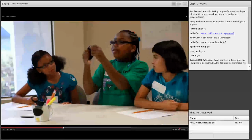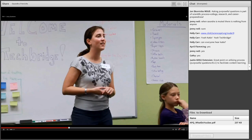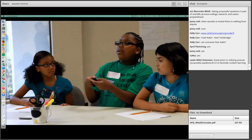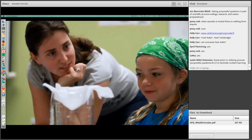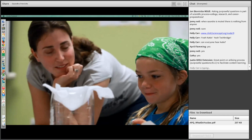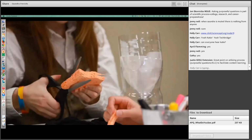So we were thinking we would have our dirty materials on top of this. We would put the water through and it would come out and it would leave the dirty materials behind. What do you think the different functions might be? We all catch gravel or dirt. Okay, so gravel and dirt is being caught.